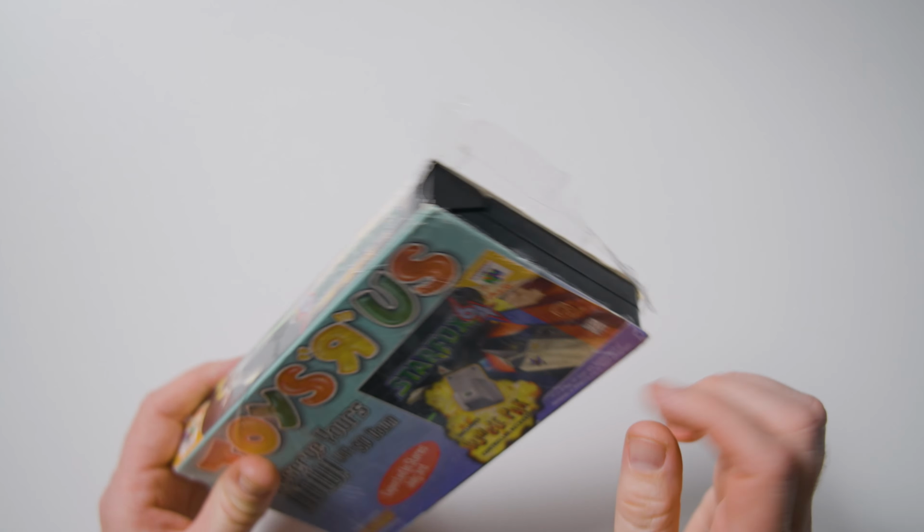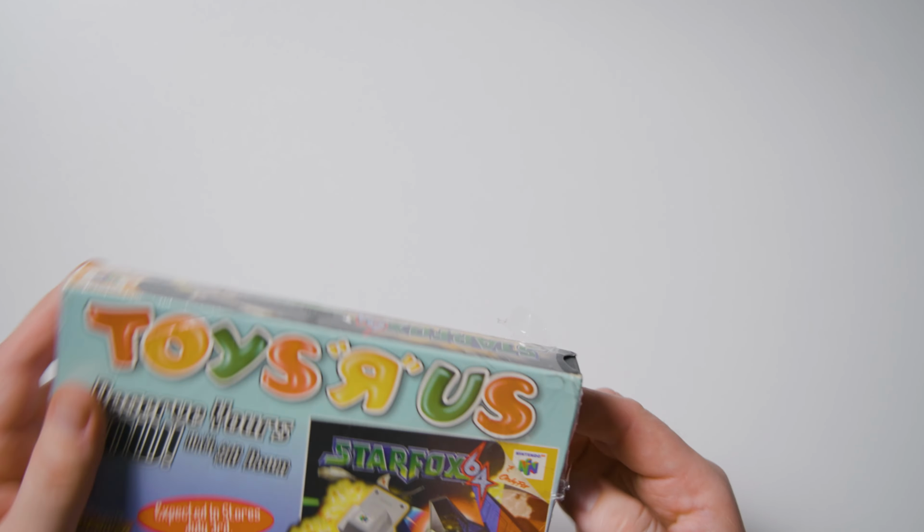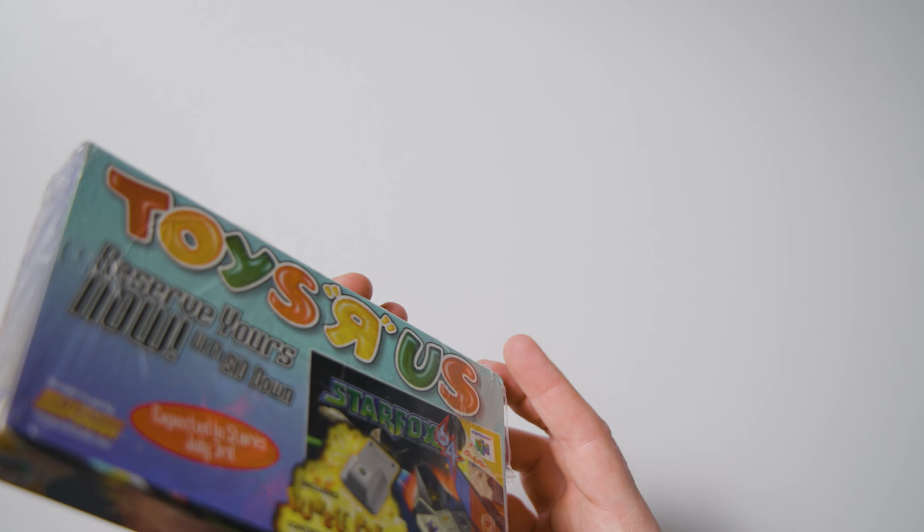So we're going to do that. Well, I wouldn't exactly call this surgical precision, but I certainly didn't do as much damage as I could have. Hold on, it's not coming out. Hold on. Oh, that's right.